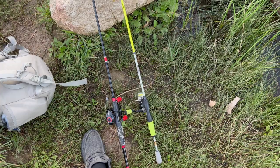We're gonna see if we can crank on a couple bass. I don't know, maybe a couple of trout. We'll see. I got my spinning rod and my baitcaster. Probably gonna throw on some craws. I also got these little tiny atomic tubes. You might throw that on the spinning rod. So let's see what we can catch, and hope you guys enjoy the video.